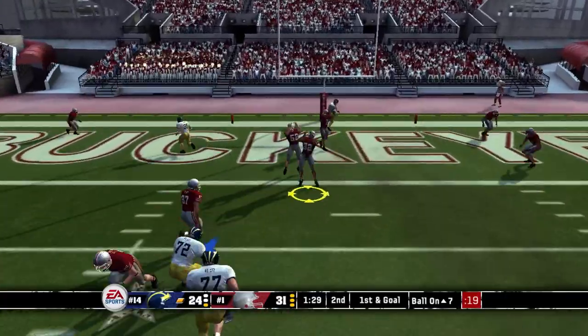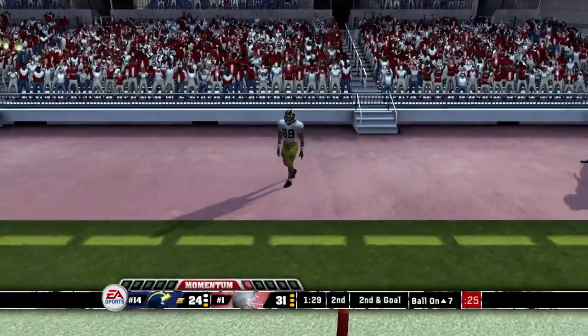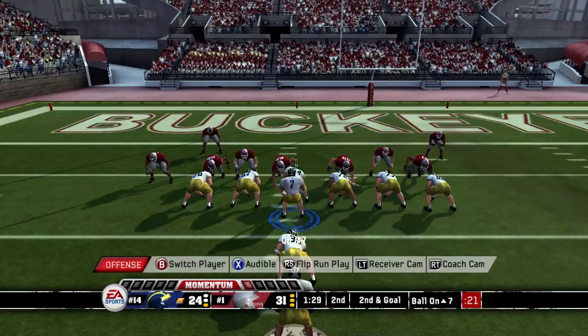Drop back to pass. Going into the end zone. Wow, not a smart pass. He thought he could squeeze it in there. Yes. Now, the next time he does that, he better be ready to make a tackle. They'll pick him off if he's not careful.